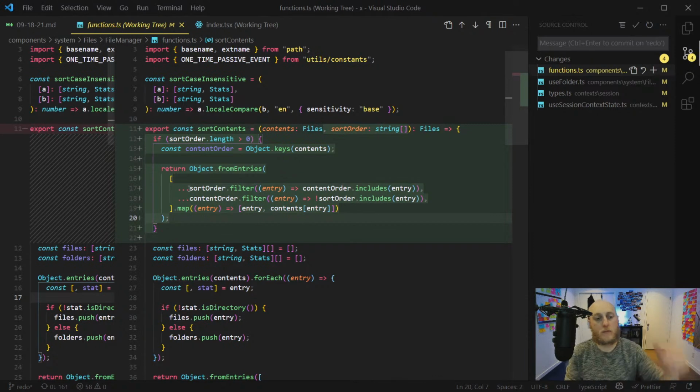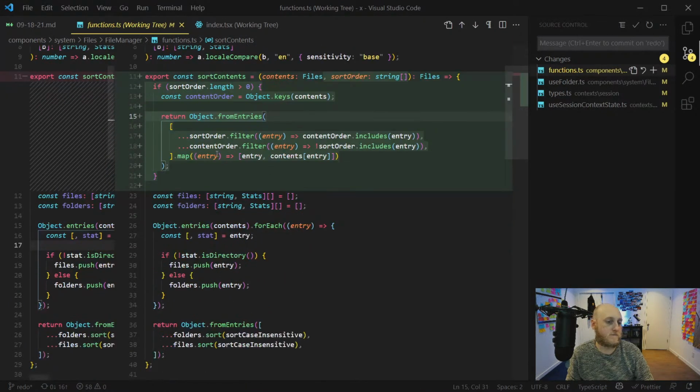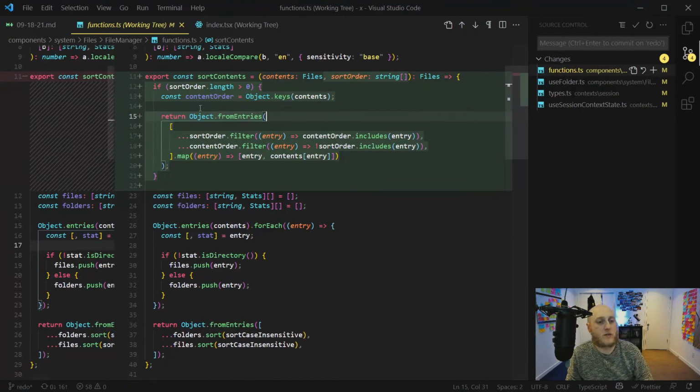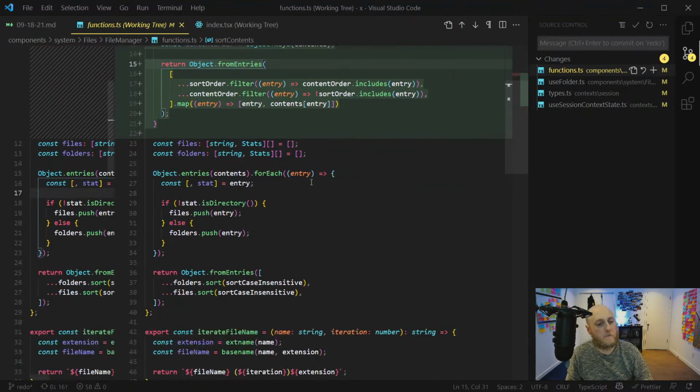First we get the things the sort order has, a positional order we know about. So first we keep all of those, but then in the content order, if from the contents there's items that we didn't know about in sort order, then those we keep. So it's like we have the known sort order plus the stuff we didn't know about. Then we just map it to that entries format so that I can run fromEntries on it, which is my new favorite command, Object.fromEntries. Object.entries and fromEntries.